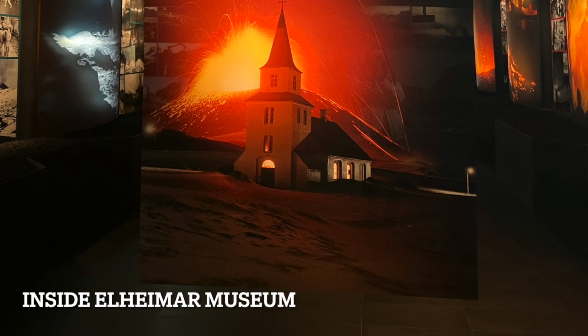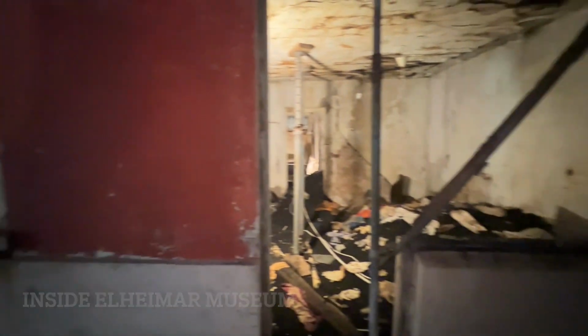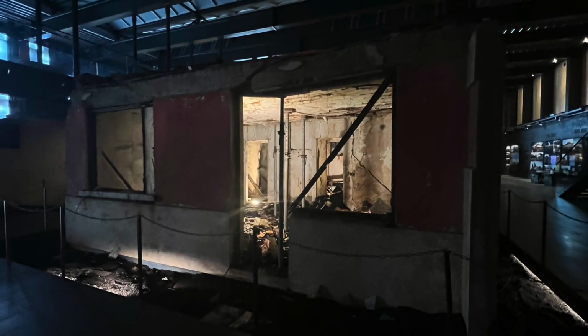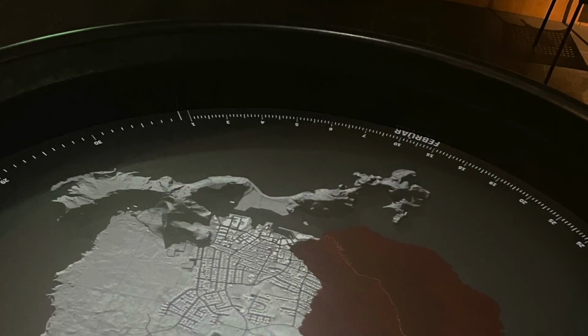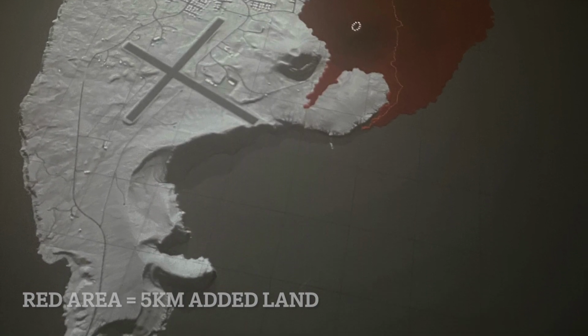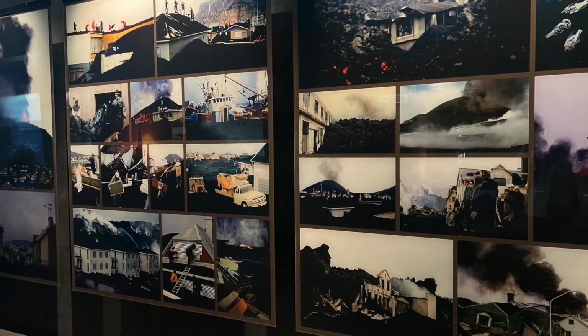Eldfell erupted from a side cone and deposited large amounts of ash over the island. The powerful lava flows lasted 5 months and made the island 20% bigger than it was originally, with more than 400 homes destroyed, and it also led to temporary evacuation of the whole island.